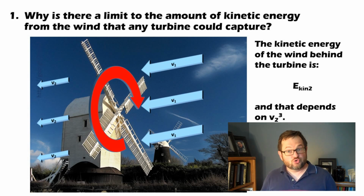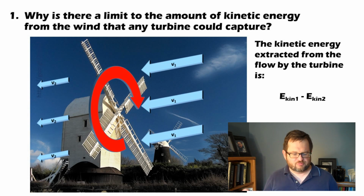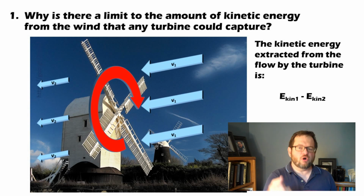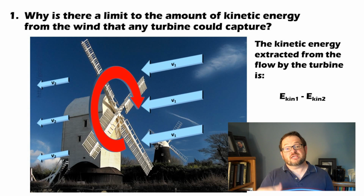That'll be E-kin 2, because 2 will be our subscript for behind the turbine. And that's going to depend on the velocity 2 cubed. Alright, now, those two kinetic energies presumably won't in general be the same, because the two velocities won't in general be the same. So there's a difference between the kinetic energy ahead, E-kin 1, and the kinetic energy behind, E-kin 2. And therefore the difference between those two is ideally what the turbine extracted. It's the difference between the two.